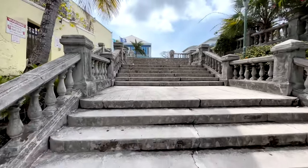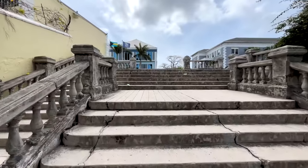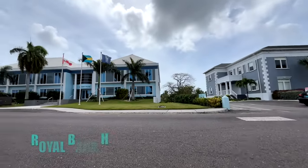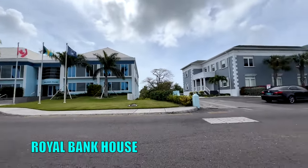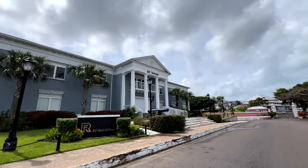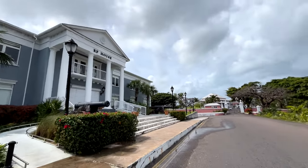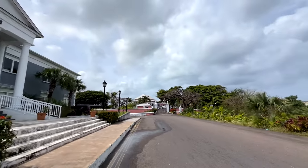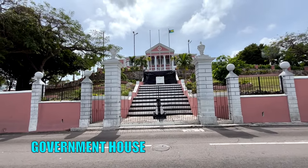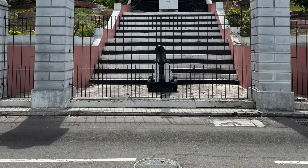The staircase next to St. Andrew's Presbyterian Kirk led to the financial area of Nassau. The prominent pink house on top of the hill is the Government House, and it dates back to 1801.